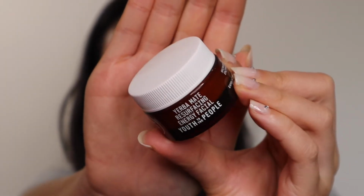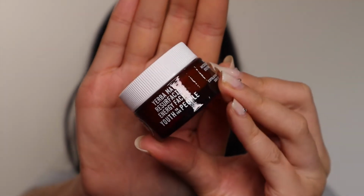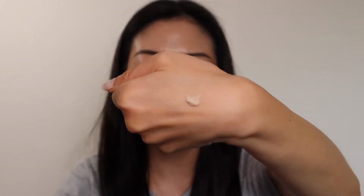So let's go through. This is their Yerba Mate Resurfacing Energy Facial. I don't know if I'm saying that right. This is an instant microdermabrasion enzyme treatment. Sorry if I'm not saying all of these words correctly. And this is how the inside looks like. When I apply it on my hand, it's a very creamy texture.